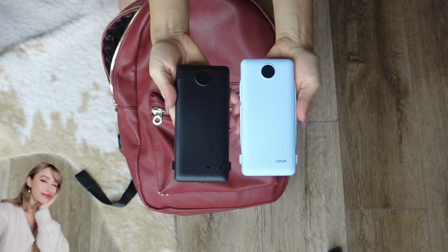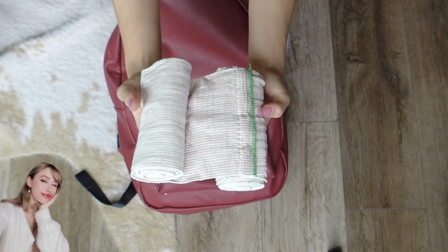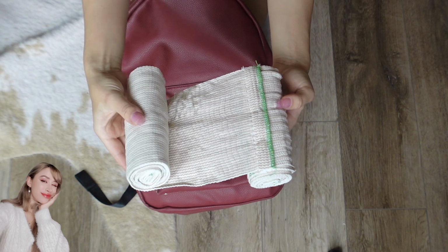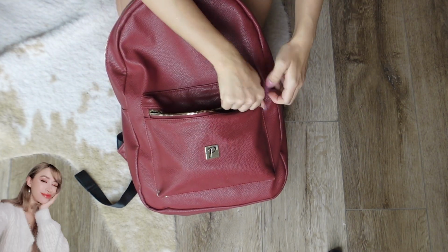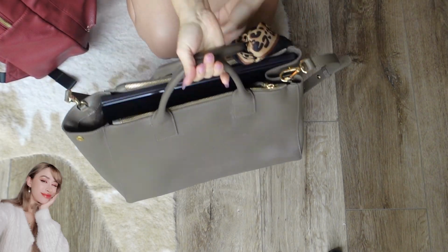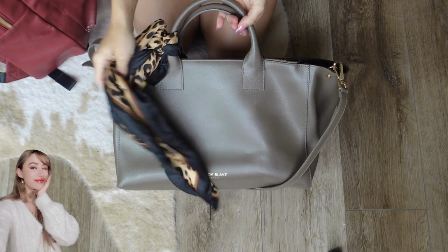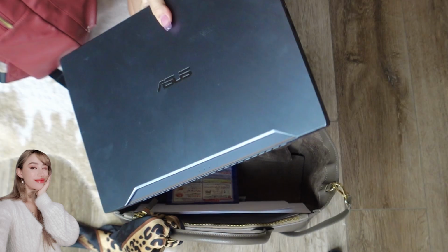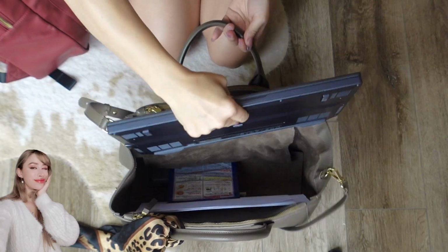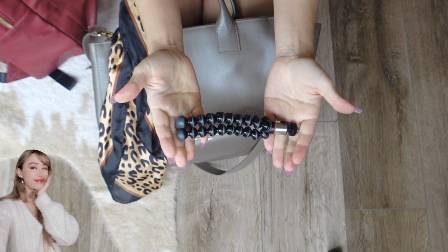Now, if you're like me and you suffer from extreme leg pain on long flights, tensor bandages have saved my life in the past. I have to tensor bandage my entire legs while I fly any flight over 5 hours to prevent excruciating leg pain. I don't know what causes it. Apparently it's something to do with cabin pressure, but this is a game changer if you're like me and have this issue. An eye mask and earplugs so that I can sleep as easily as possible.